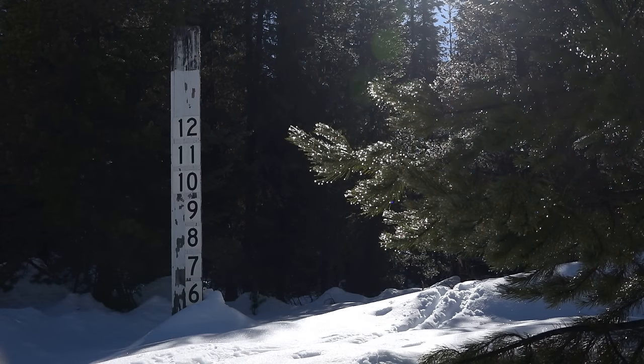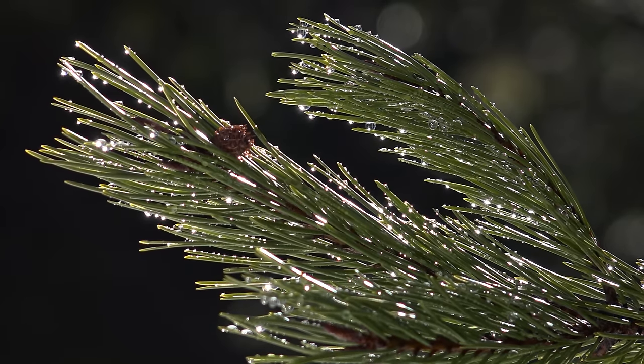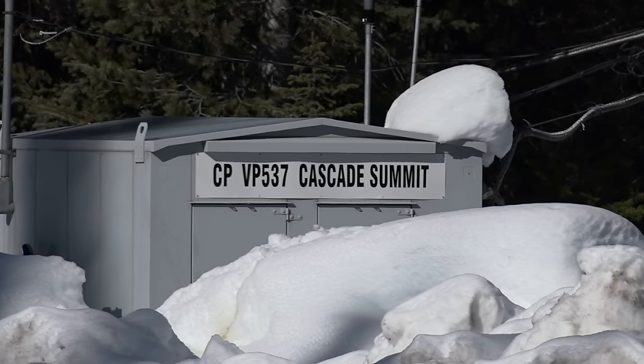An old wooden snow gauge is located near the north switch of Cascade Summit. This winter, storms have left about 5 feet on the ground, although it is not unusual to see much more here. Prevailing westerly winds off the Pacific Ocean bring substantial precipitation to the area, and in the winter, that means snow.